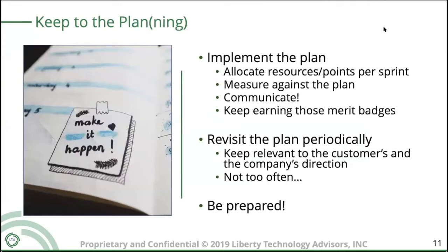So from there, okay, got a plan. Went through the whole consensus, the organization, the tools, the network, security, etc. So now there's a plan that everybody is behind, hopefully. So budgeted for it. Now, in order to keep to the plan, you need to make sure that every sprint, there's resources allocated to it. Sometimes this may be just allocating a portion of the points to building those foundational changes that need to happen within the IT organization for those longer term items.